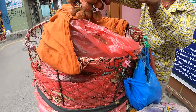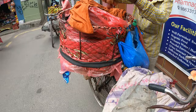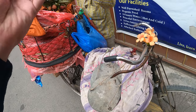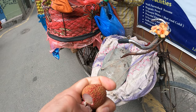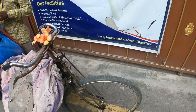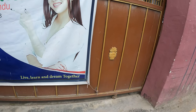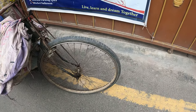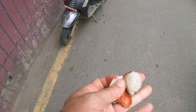Oh, litchi. And you have flour too. Those are the flowers from the litchi. Thank you. One kilo. Try it. Oh wow. Alright guys, this is litchi over here. Thank you. There it is, guys.